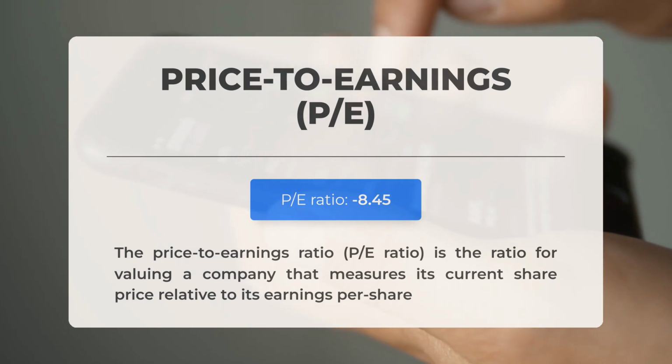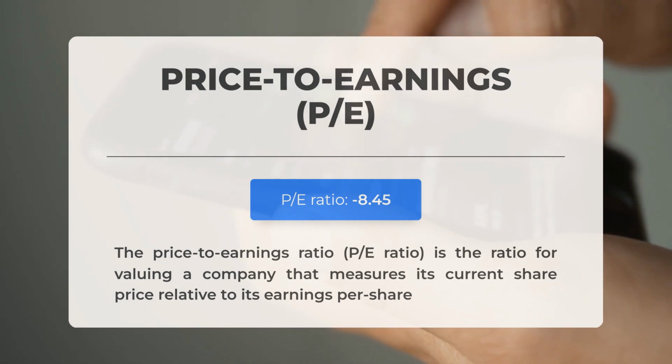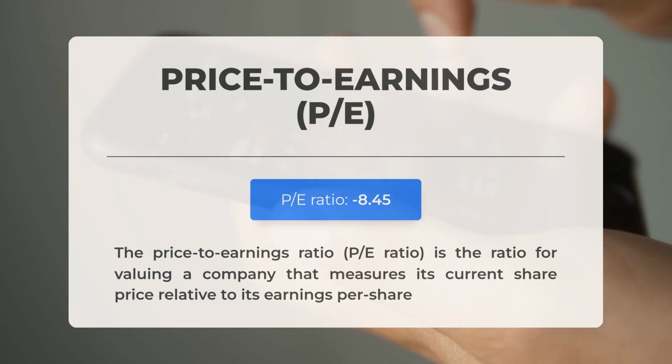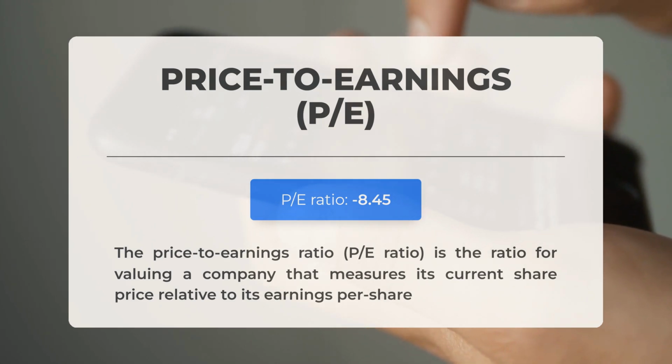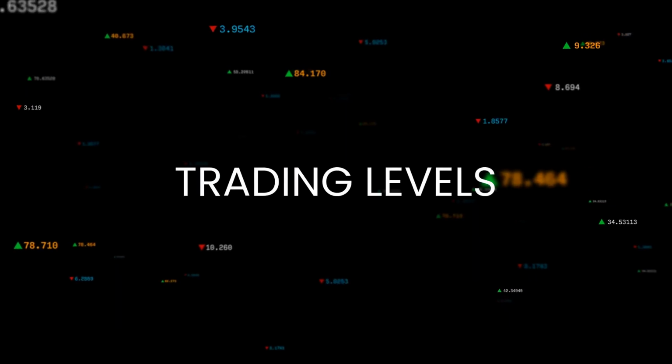In other news, the upcoming earnings report for the first quarter of 2025 is anticipated on the 8th of May, 2025. Analysts' consensus estimates are projected at negative 0.07. It's important to monitor these figures as they can significantly influence stock prices.